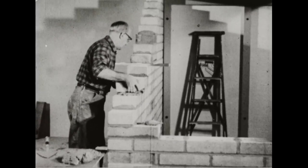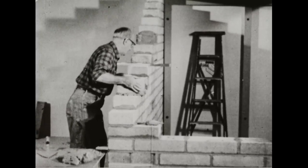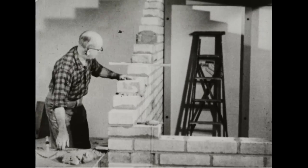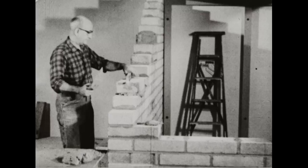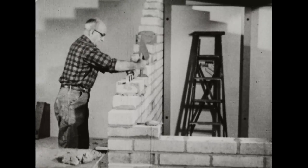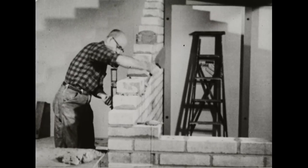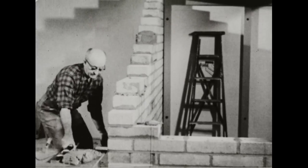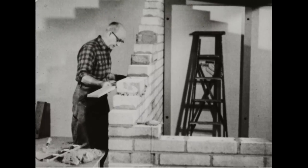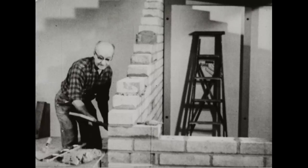Don't forget to make a shove joint, so that you have a full joint of mortar. Now here's another trick that will be of help to you. This straight edge that I used at the beginning will be a great help to you to line up these blocks so that they'll be perfectly straight.